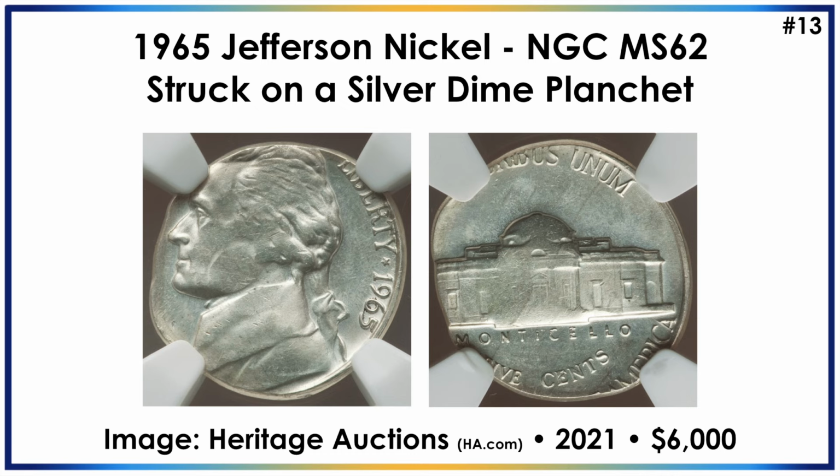It's already really cool when you see a 1965 dime struck on a silver dime planchet, but when you get the nickel variety, nickel denomination, that's a really significant coin error, and it's only number 13. We've got a lot to go.